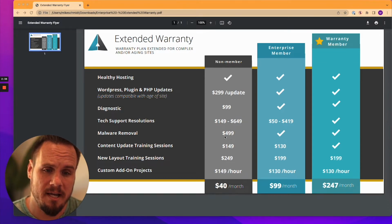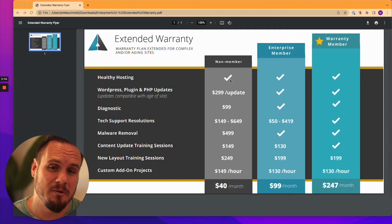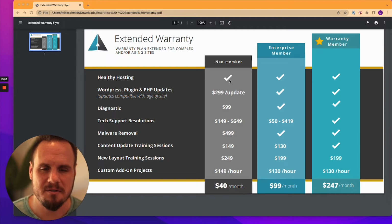Malware removal is on a case-by-case basis at $499. Training sessions at $149. Layout training sessions at a higher rate. And then the hourly rate for those people. So that's $40 a month. Basically includes hosting, and everything else is something they're paying for. Not a very attractive offer, right?